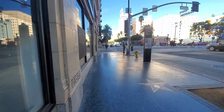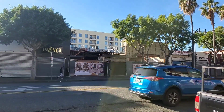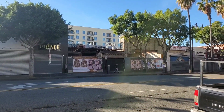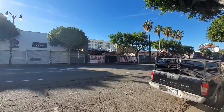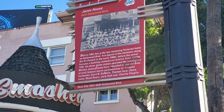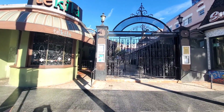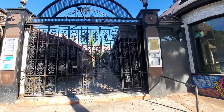All right, let's see where we end up and close out today. From this distance, they really took a big chunk out of that property. Curious as to what they're gonna put in there. I really hope it's something cool. Way back in there, Jane's house. Can't really see it, but it still exists.